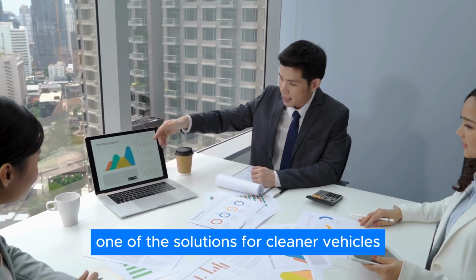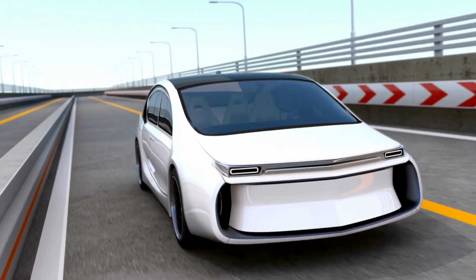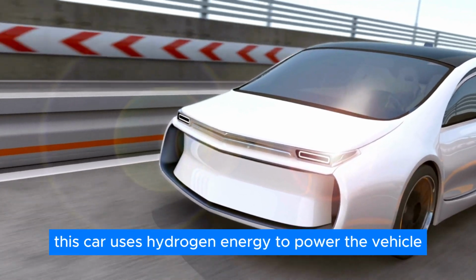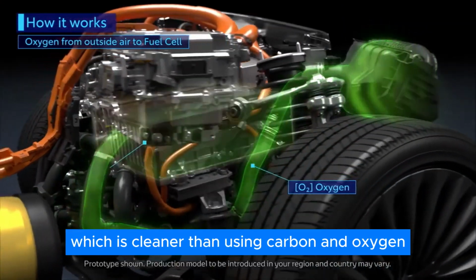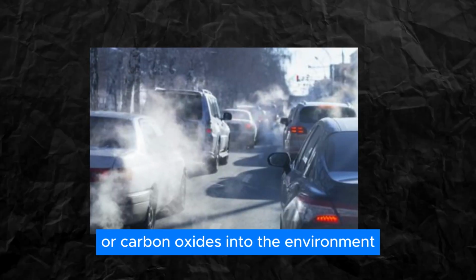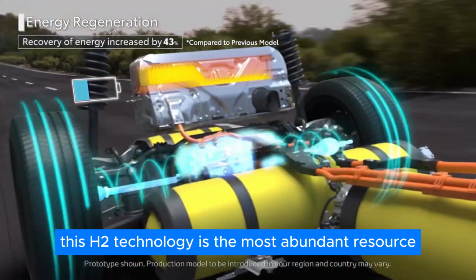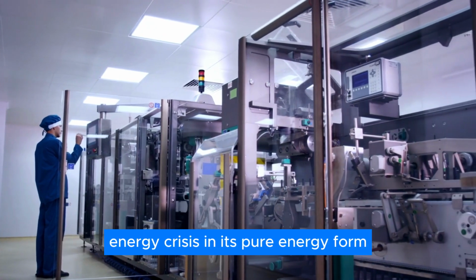One of the solutions for cleaner vehicles is to develop alternative energy vehicles. One such vehicle is Toyota's new water engine vehicle. This car uses hydrogen energy to power the vehicle, which is cleaner than using carbon and oxygen gasoline to make power. This process does not emit any carbon dioxide or carbon oxides into the environment. This H2 technology is the most abundant resource that has the potential to subdue the feared energy crisis.